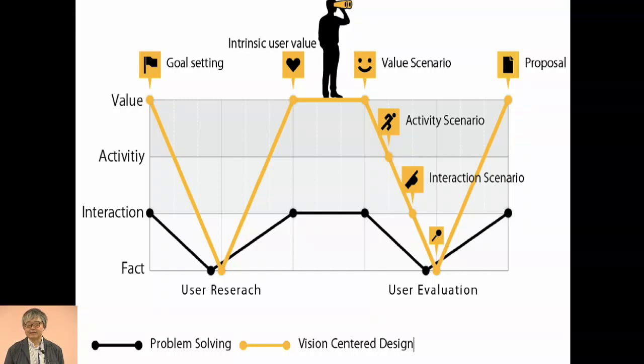The black one is problem solving. Starting from interactions, what is the problem of the current use, or the problem of the current product, more like interactions, more like cross reality or visibilities. To find out the problem, maybe we do user research to listen to the user voice, and then if you find the problem of the product, make an idea to fix the problem, and then the idea will be evaluated by users again. So this black line is more like a problem-solving approach.